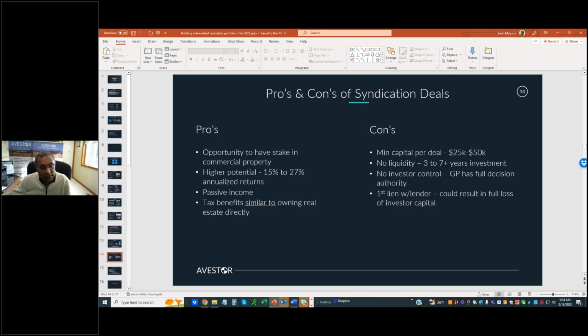Another big advantage is that you get all the tax benefits which are similar to owning real estate directly. So you get all the depreciation benefits. Some disadvantages are you don't have to put the millions of dollars required to buy the apartment, but you do need to put $25,000 to $50,000. There is no liquidity. Generally, once you invest in this deal, you have to wait for 3 to 5 years, and you don't really have any control over any decision making. The GP has full decision making capability, and the first lien lender will always get first rights to any profits or any results which come in when you sell the property. And if you're not careful in picking the right type of deal, you could result in full loss of investor capital. That's like any other investment, right?